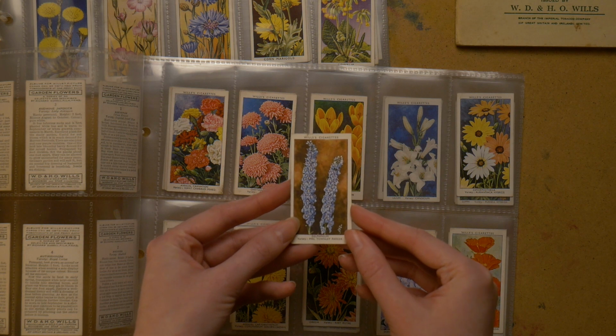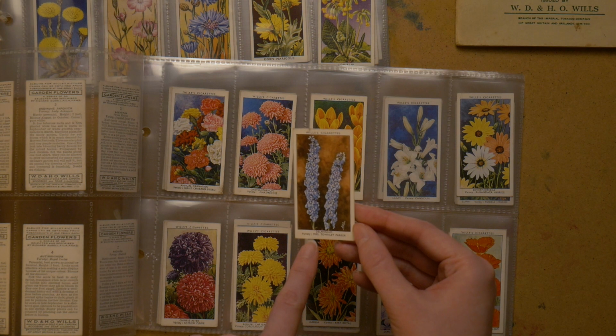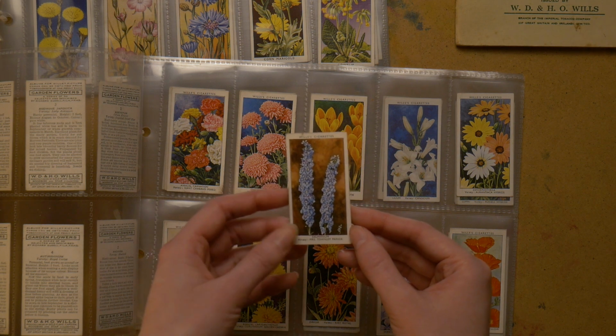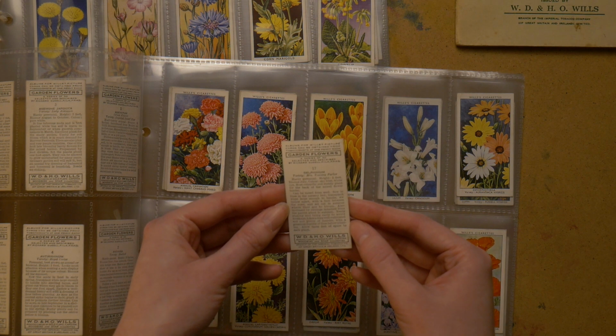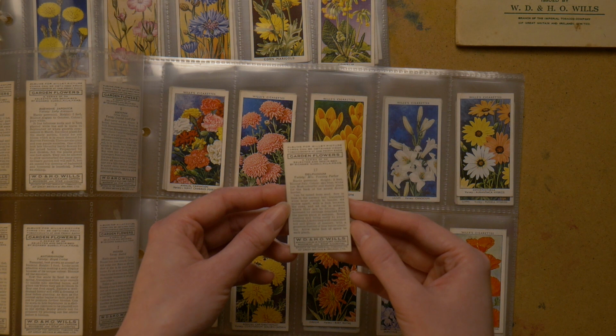Tiny little delphinium card. This variety is apparently the Mrs. Townley Parker. See what it says. Hardy perennial, height 5 feet, blooms July, colour sky blue, white eye. Most colourful and stately plant for the back of the mixed flower border.